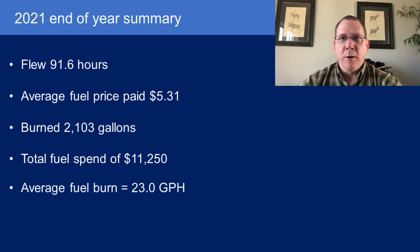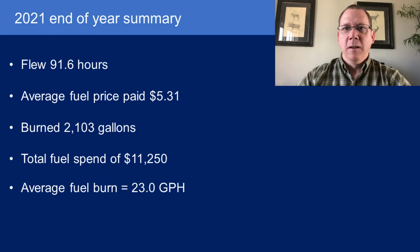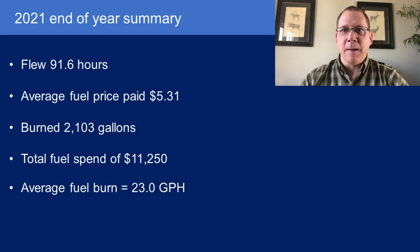My average fuel burn was 23 gallons per hour. Last year, it was a little bit less than that. This is simply taking the total gallons I burned and dividing it by the number of hours I've flown out of my logbook. And it's a bit more this year. I think it's because I went a bit faster this year. We normally fly pretty high, but I kept the throttles firewalled, and I think I ran a bit higher RPM this year. So I just burned a little bit more fuel. And that's average, so that's including taxi, takeoff, climb, cruise, descent, landing.